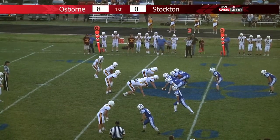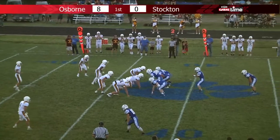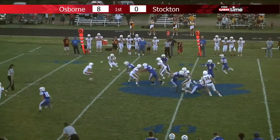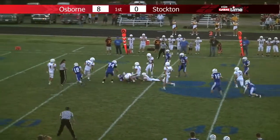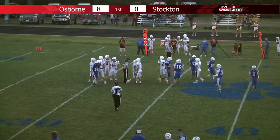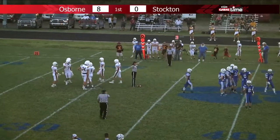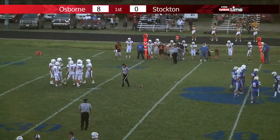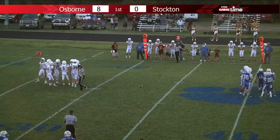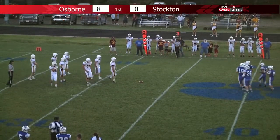Out of the pistol formation. Twins to the left for Miller. Now Colburn in motion. And a give to Rogers up the middle, and he's got some room across the 35 down to the 34-yard line. About a 5-yard gain on that. So you're looking at this is 4-down territory for sure. I would think so. I would think so. So 3rd and 3 now for the Tigers.